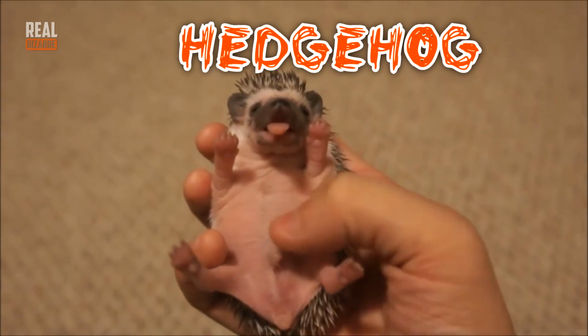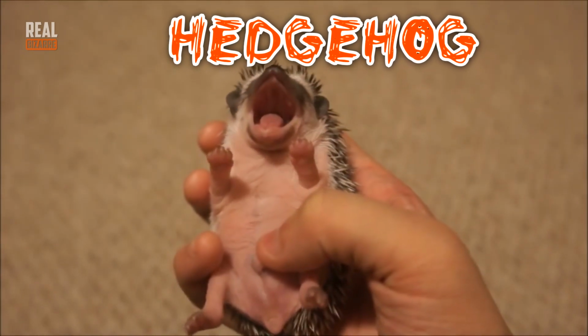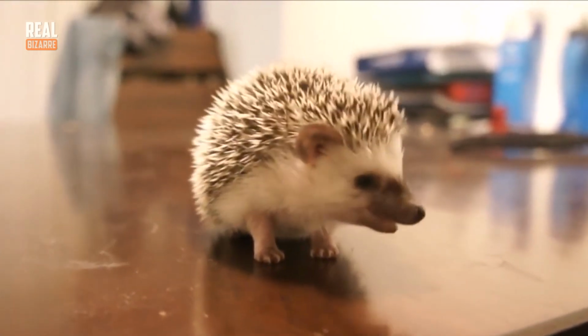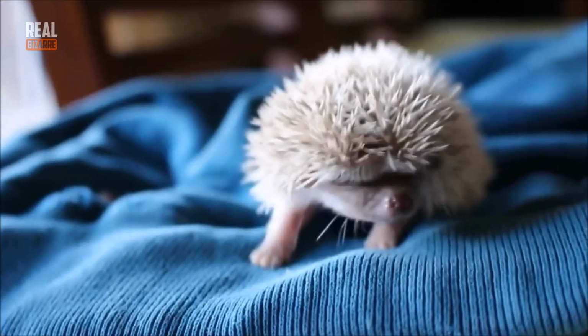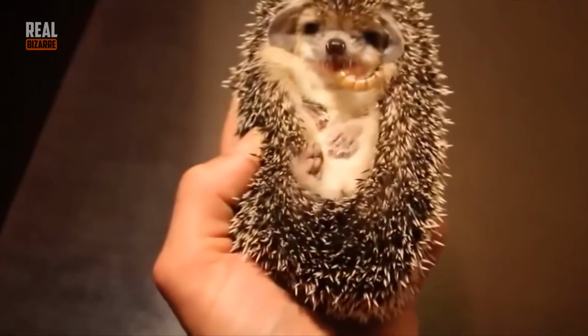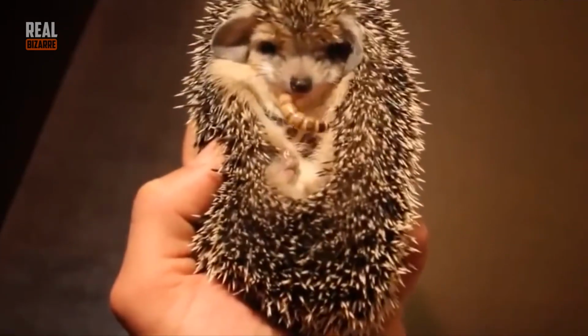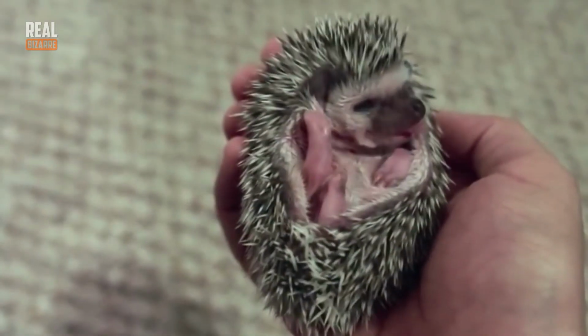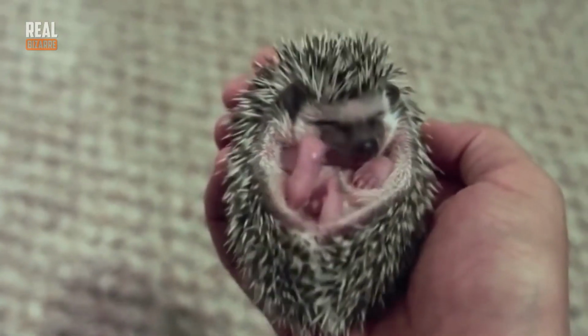Hedgehog. There are many types of hedgehogs out there. Apart from their obvious cuteness, they're mostly known for the type of sounds they produce. People often like to make them their pets. Newborn hedgehogs look especially cute, but they turn into spiky balls very quickly. Everybody knows that hedgehogs are 100% adorable.